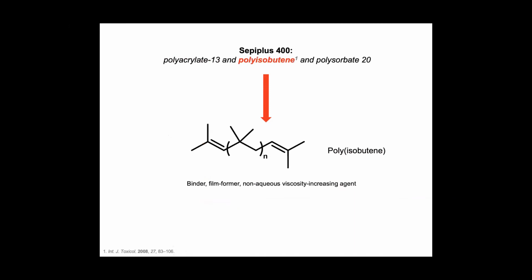Going back to the original polymer blend, the next component is polyisobutene, which is a gummy sort of plastic in pure form. It's another multifunctional ingredient used in many industries, more so in fuels and lubricants than cosmetics. It's added to cosmetic products to improve the skin feel and viscosity.